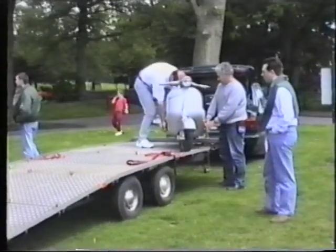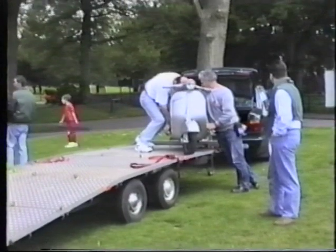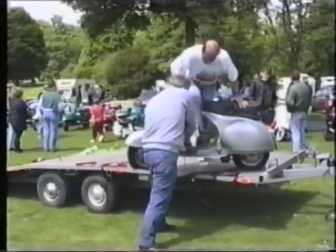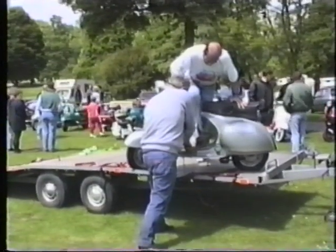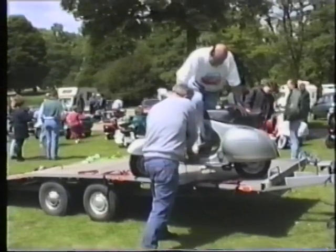Mike is one of those fortunate enough to have one of the spare petrol tanks that fit inside the spare wheel. It's behind the front leg shields. Very desirable accessory, very rare, very much sought after.